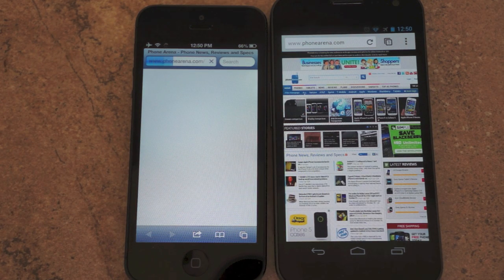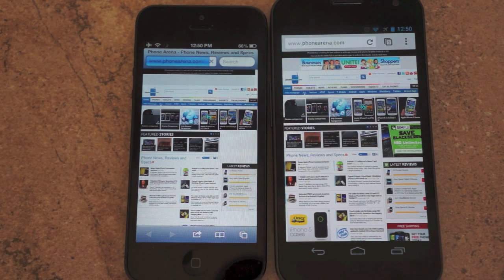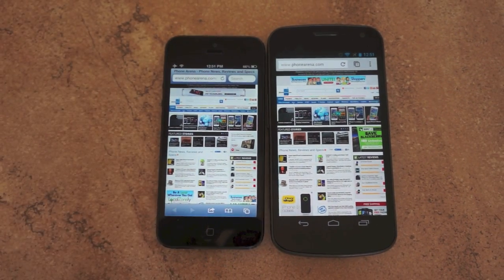So the Galaxy Nexus is done. And the iPhone is still going. And now it's done. So you can see that the Galaxy Nexus was extremely fast. The browser in Jelly Bean is fast as hell. So let's go on the page and compare the speed.